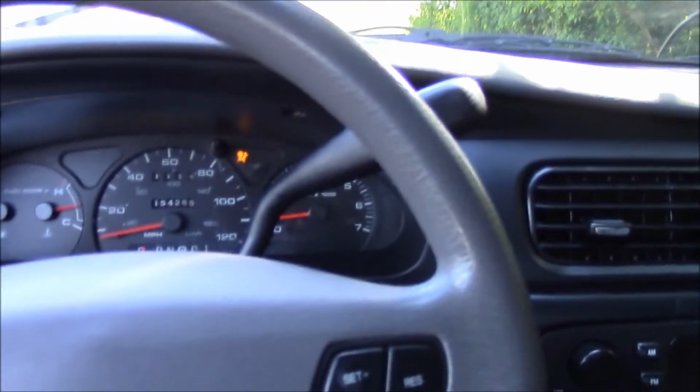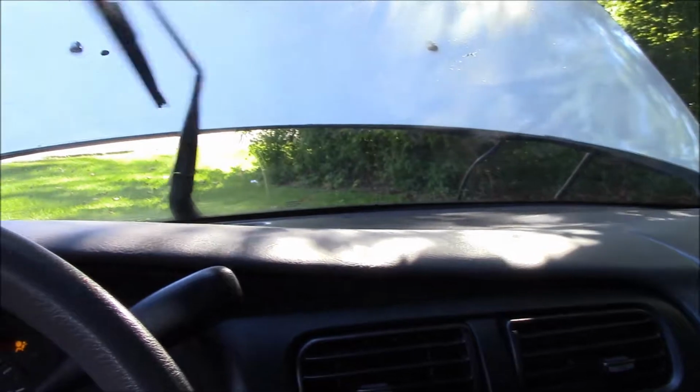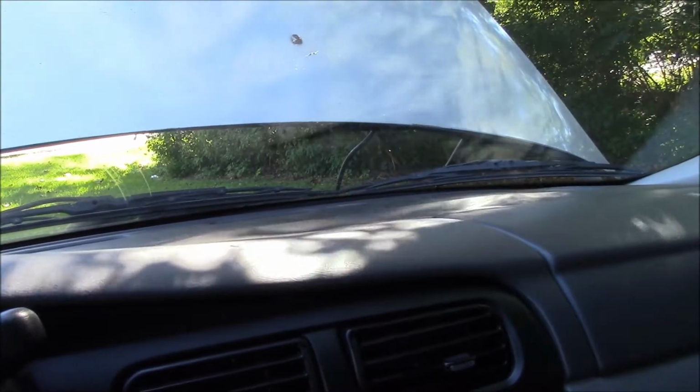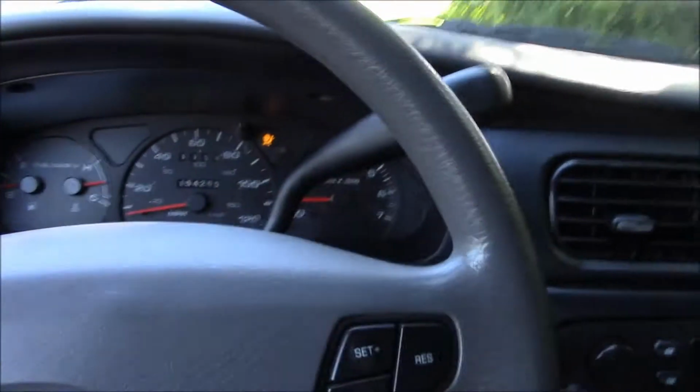I have no idea about the cruise control. Let's check the horn. Horn works. Wipers work. All right, we're doing really good. Let's see, what else can we do here? It's got a power trunk release, which I know works.